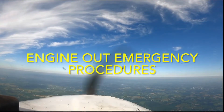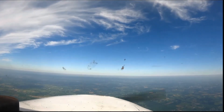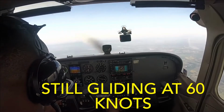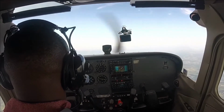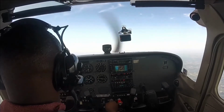Somebody's radio is loud. Okay, so we're flying around 5,000. We're traveling, and all of a sudden, boom! Our engine is gone. First, pitch up and try to get to 65. 1, 2. All right, we can't use power.